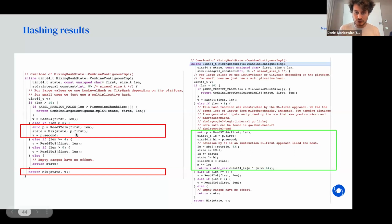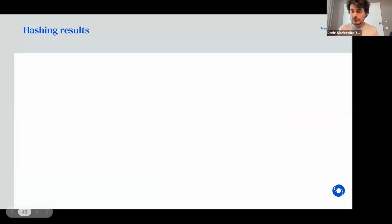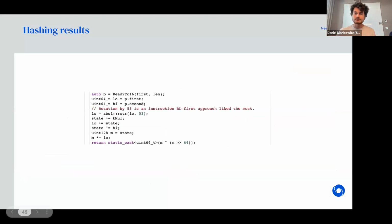On the left, what we see is the previous version, where we would call this function mix twice, and this will perform 2 multiplications. While if you look at the algorithm on the right, it performs a single multiplication, and instead of a second multiplication, it does a rotation, which is this line here, a rotation on the low bits that rotates it by 53. And what's interesting is the constant, because we didn't decide this constant.